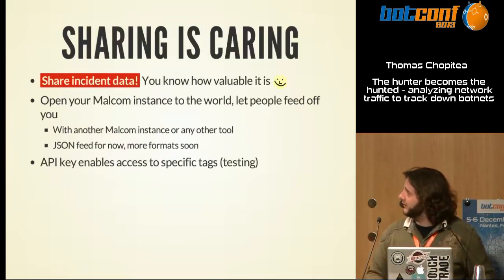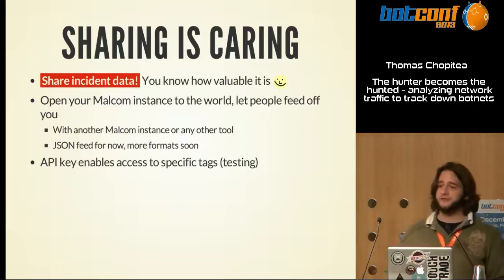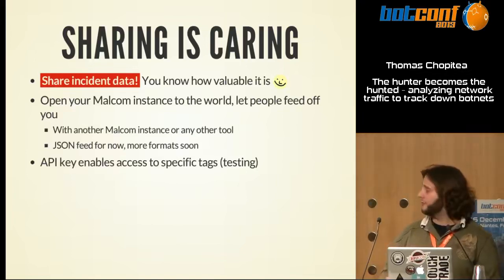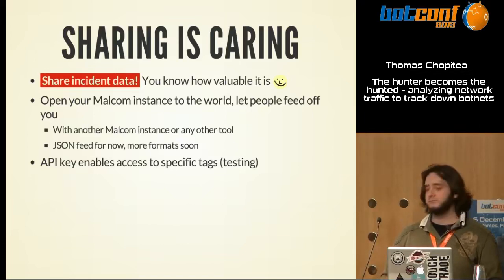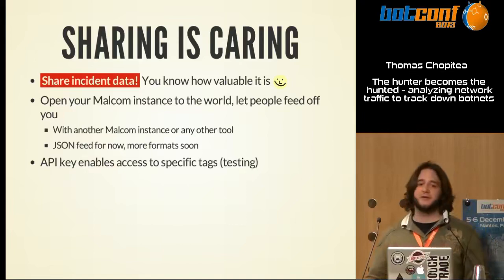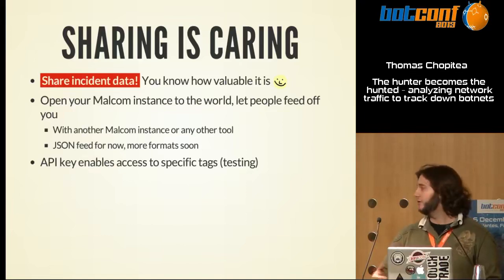And well, sharing is caring. Share incident data. We who always deal with incidents know how valuable it is to share that kind of stuff. So I wanted to make Malcolm also a potential source for other people to gather information from. There's a JSON feed for now, and maybe more formats will come soon. There's an API key that you would distribute to anybody you want to give access to, mapped to certain tags. For example, you can say this API key is for things tagged public, TLP green, TLP amber, whatever you choose.